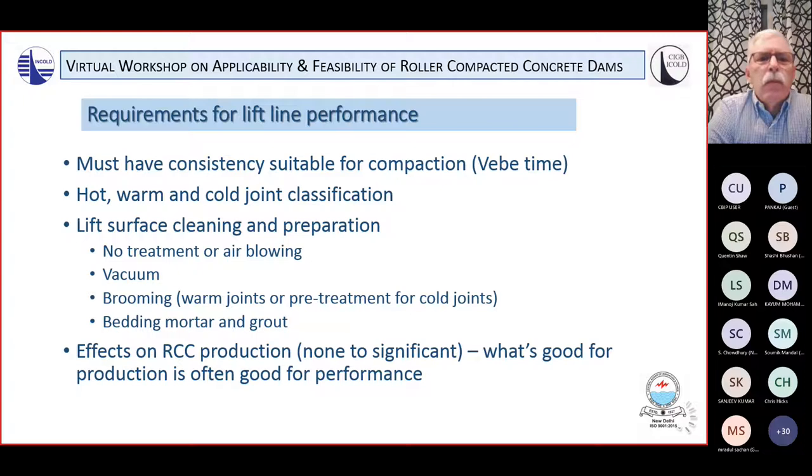Requirements for lift line performance. To achieve satisfactory lift line performance, it is essential to have a workable RCC mixture. Typically, this involves a loaded VB time less than 20 seconds, which will greatly reduce segregation and allow for good consolidation. Secondly, the lift surface exposure condition must be identified utilizing the appropriate definition criteria for cleaning and treatment of hot, warm, and cold joints. This may range from no treatment on hot joints to significant measures on cold joints or extended cold joints. Bedding mortar and grout are common on cold joints. Often, increased production is associated with more hot joints. Improved lift line performance and overall cost savings are reduced.